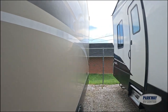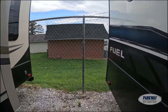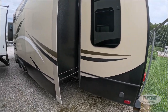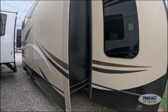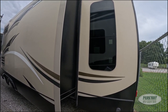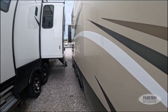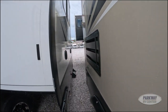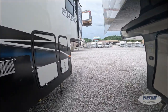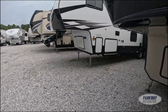I'll squeeze through here and do a little bit more talking on the outside. We also have an AC unit that is 13,000 BTU, and a furnace that is 35,000 BTU. We also have prep for a 5.5 kilowatt Onan generator. We can walk around this side.